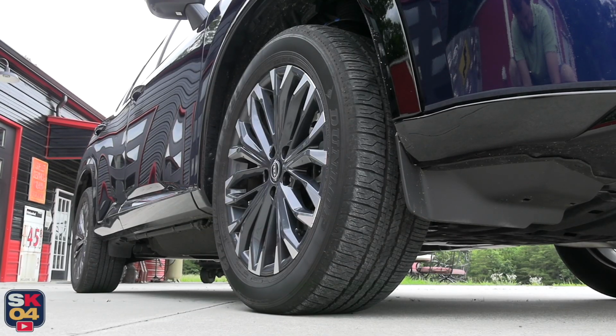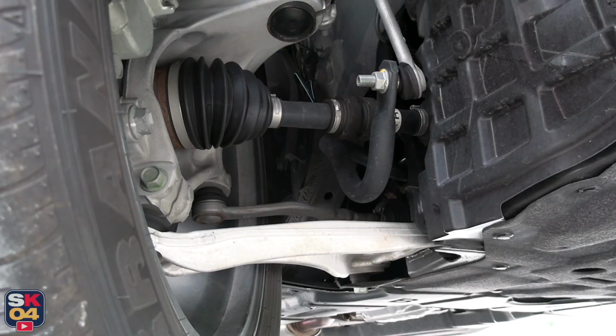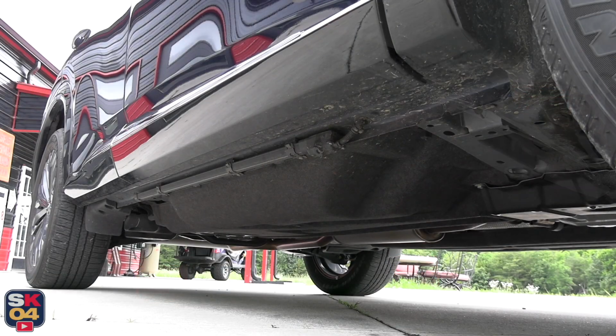Ride quality is excellent. A system referred to as Vehicle Motion Control works in conjunction with the available intelligent all-wheel drive system and drive mode selector to provide 4-wheel individual control to enhance line traceability through corners.